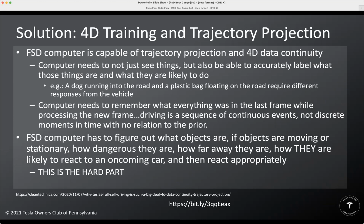We've got the hardware in place. The Tesla FSD computer is really an amazing achievement, and it's got all the capabilities that you can imagine we would need to do this. We've just got to get the software to catch up to all that.